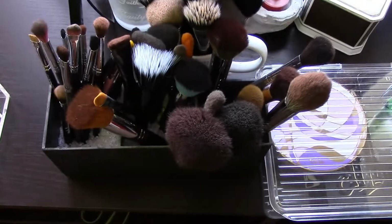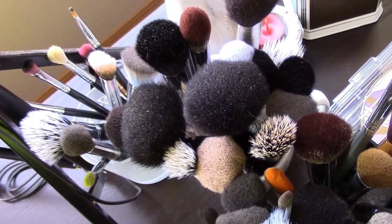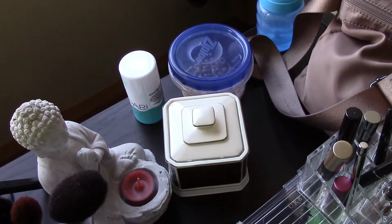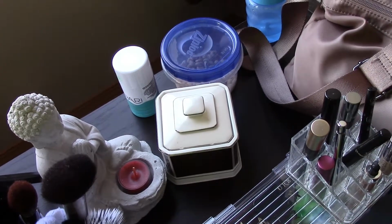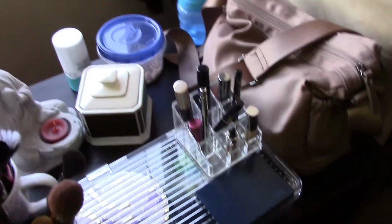These are my current brushes I'm using, and these two sets right here in the cups are brushes that are dirty and need to be cleaned. Then I have my Q-tip holder, my little Buddha, a deodorant that I'm going to do in the declutter today because I just found it and I don't want it. And then of course my bag that I just kind of have lying around.